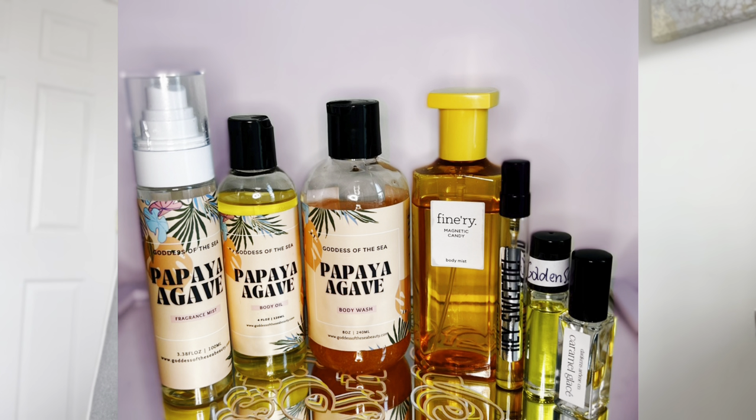pair them together. The next combo was my Goddess of the Sea Beauty Papaya Agave Body Wash, Body Oil, and Fragrance Mist, plus my Caramel Glacé perfume by Dawkins Aroma Company, which is inspired by Zhurzhov's Lyra, plus my Hey Sweetie perfume by the Dua brand, which is inspired by Oriana by Parfums de Marly, plus my Golden Sand Oil, which is a creamy, warm scent, plus my Finery Magnetic Candy Mist, which is said to be a dupe for Byredo Sundays, which I've never smelled, but that was a warm, sweet combo and it was giving. Very much so.